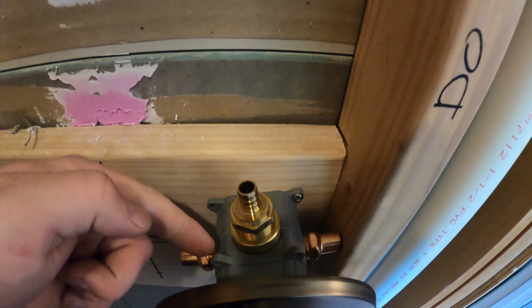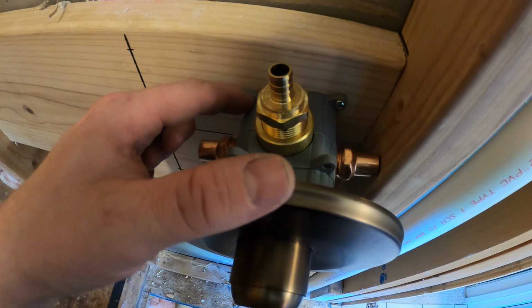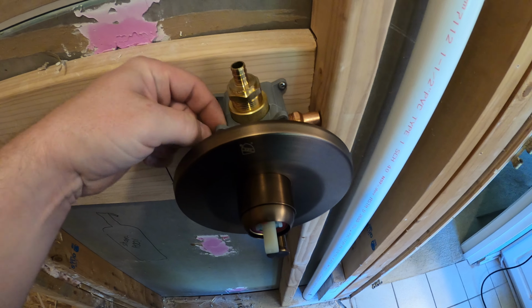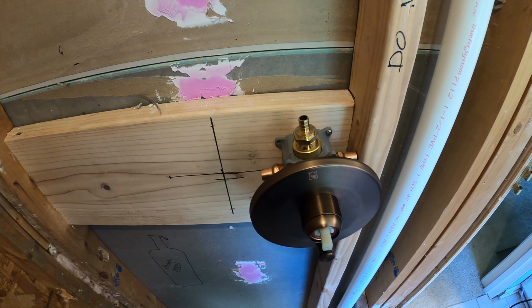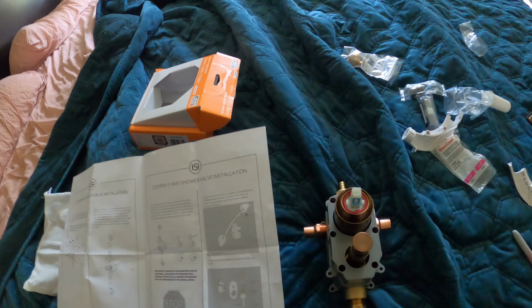I think probably what these top tabs are for, if you had to recess this in, is you would cut these tabs off, slide it into the wall, and then use these maybe with longer screws or a piece of wood in there. That's just such a thin area. It bothers me. Something has to be done though. We'll figure it out.